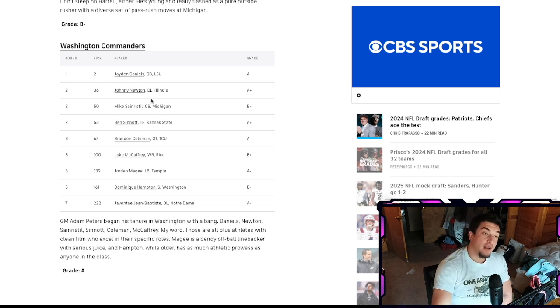So, Johnny Newton going there. Mike Sainristil. Jayden Daniels is a dog. That's a big boy playing. I can't wait to see him slinging the rock to Scary Terry and Jahan Dotson. You got Brian Robinson in the back. That's going to be a fun team to watch. Guys, let's wrap it up.